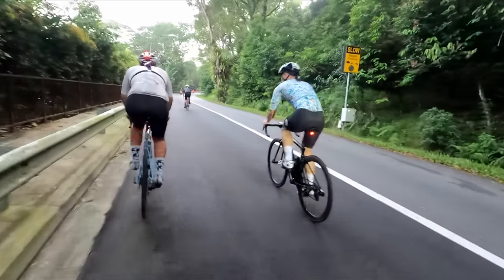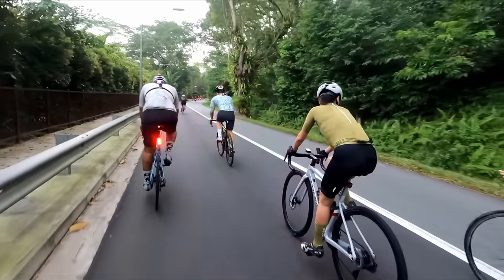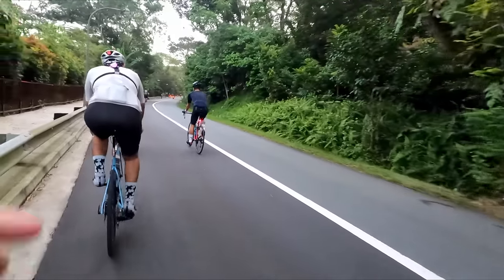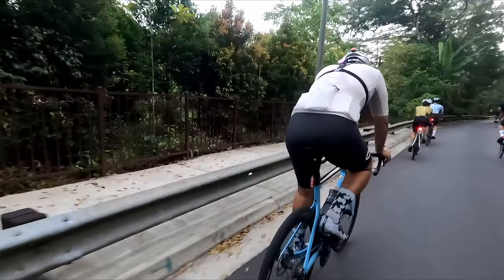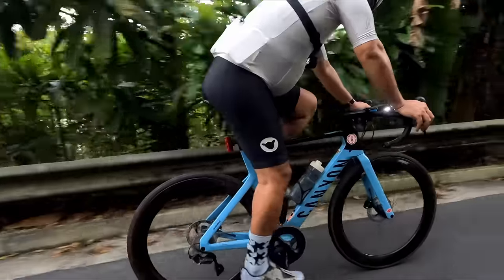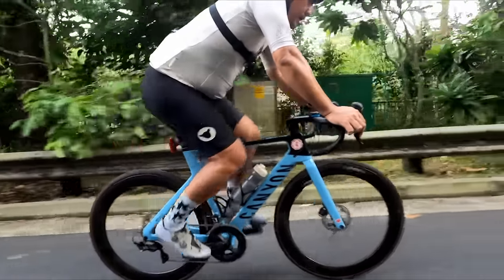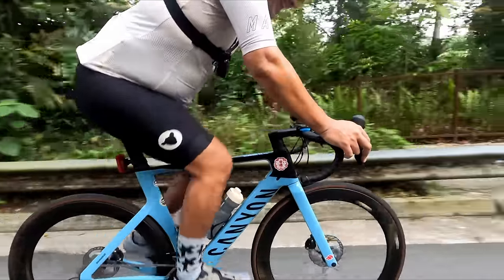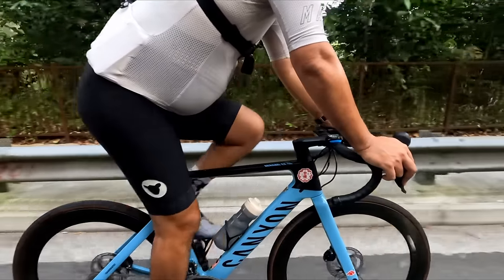Now venturing into the climb of Rifle Range Road, you can see a lot of Colnago, Specialized, S-Works all just passing by. But what I wanted to show was this person, which is my friend, with his Canyon Aeroad in blue. Now the Canyon Aeroad is one of the bikes that I wanted to get, a really nice bike with Reserve wheels. Very standard bike, especially in Singapore. Many people have the Aeroad.